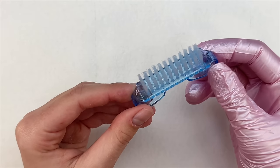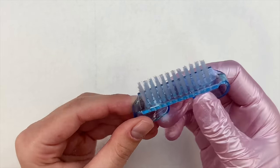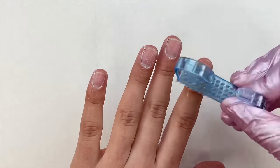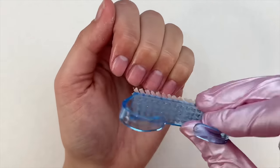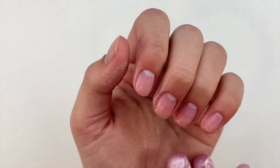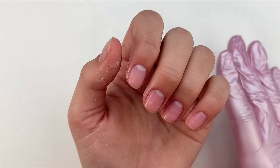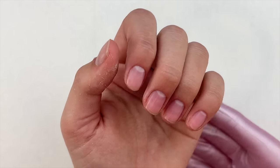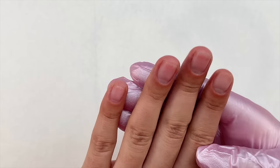After I'm finished with that step, I'm now just going to take a dust brush and I put on a little bit of rubbing alcohol and I'm just going to use this to brush away all of the dust. The rubbing alcohol also helps to dehydrate your natural nail plate. So if you don't have the prep steps, you can also use an alcohol pad or rubbing alcohol, and it will help remove the oils from your natural nail plate.